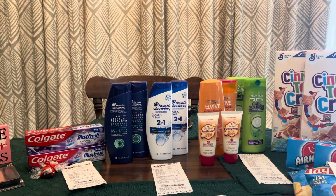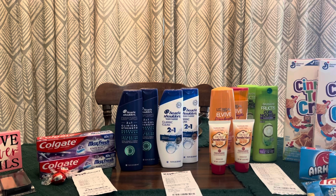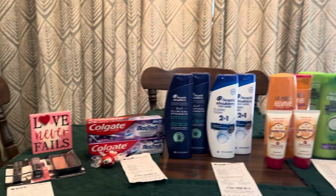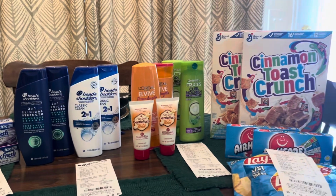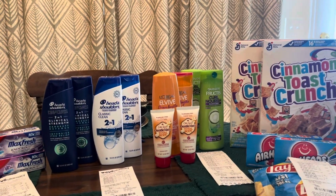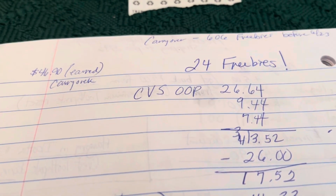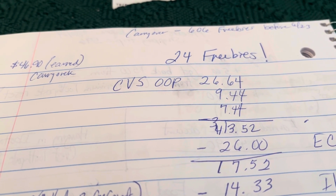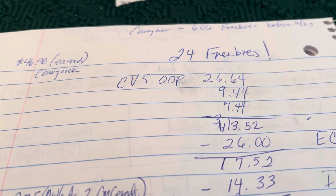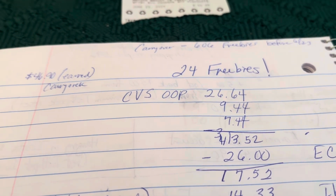I'm so excited. I went to a couple of different stores because one or two are more well-stocked than the one closest to me. So I've already been on my adventure today, and I hope you'll like what I did. This is 24 freebies, and of course I still got my notebook, and I was up to 606 freebies since January 1st, and after this we'll put us at 630. All right, let me show you.